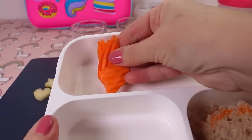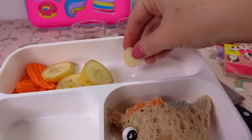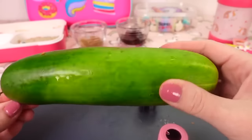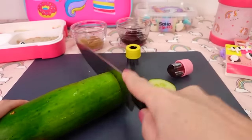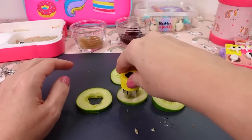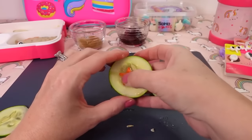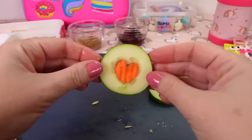We can put our whole pieces of carrot and bananas right over here. And then our fun shapes on this side. We're not done with shapes yet. We still have this cucumber. So we'll slice it up. And we can cut out the seeds in the shape of a heart, just like that. Or in the shape of a star, just like that. And then fill in the space with a carrot. Look how cool that looks. In goes our little heart.